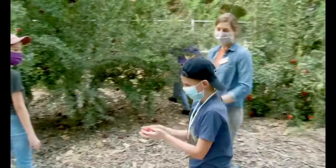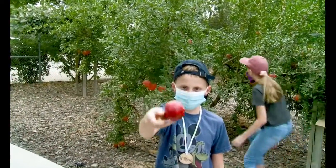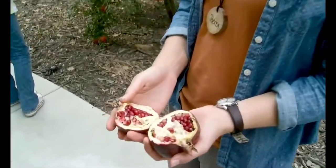The Edible Schoolyard is an edible education program here in Kern County where students come to our garden classroom and our kitchen classroom and they get to experience a lesson that connects them to their food.